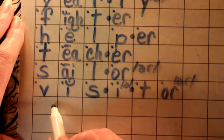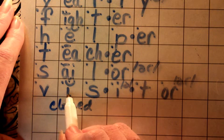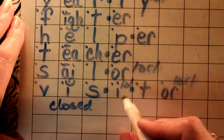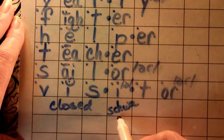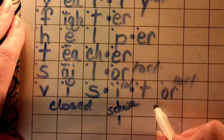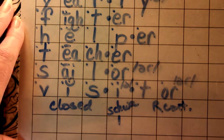Vis-i-tor. This is a closed syllable. One vowel followed by one or more consonants. The vowel is short. This is the schwa because it's in an unaccented or unstressed syllable. And this is an R-controlled syllable type with the O-R.